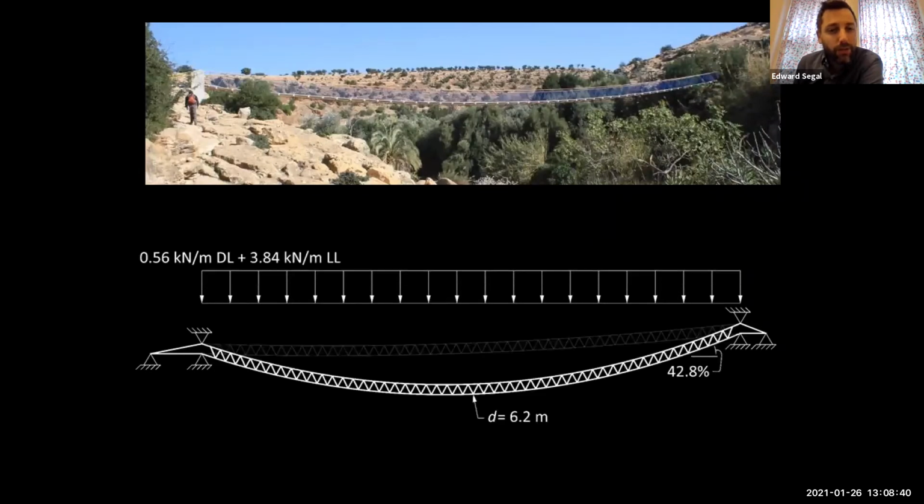And so when we look at the structure and we apply the full live load, assuming that the bridge is filled with pedestrians, we see that the bridge is actually going to move a lot. It's going to shift down quite a bit because that rope is going to stretch. And what you see here is that means that at the end of the bridge, you have a really steep slope that you need to traverse. So a slope of almost 43%, you have to be quite adventurous to want to try to traverse that type of slope. So the bridge in this way becomes self-limiting in how many people can walk across the structure at one time.